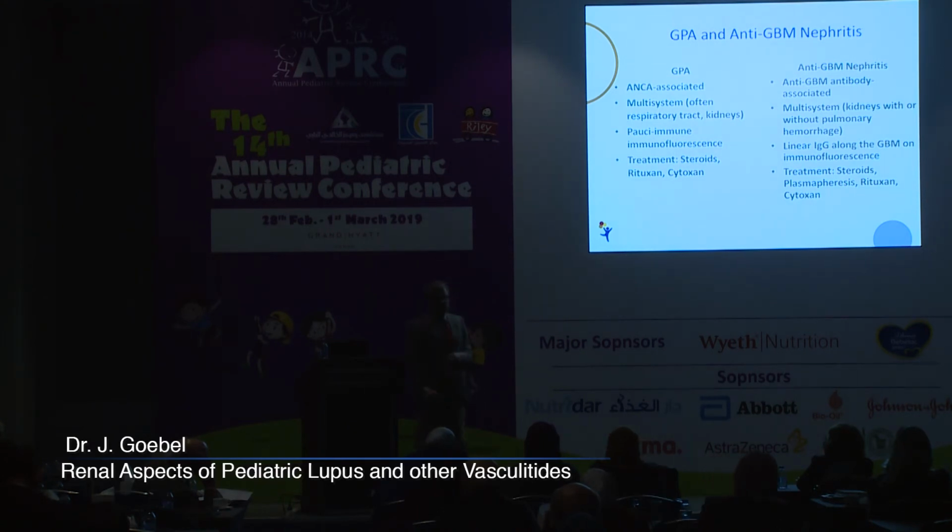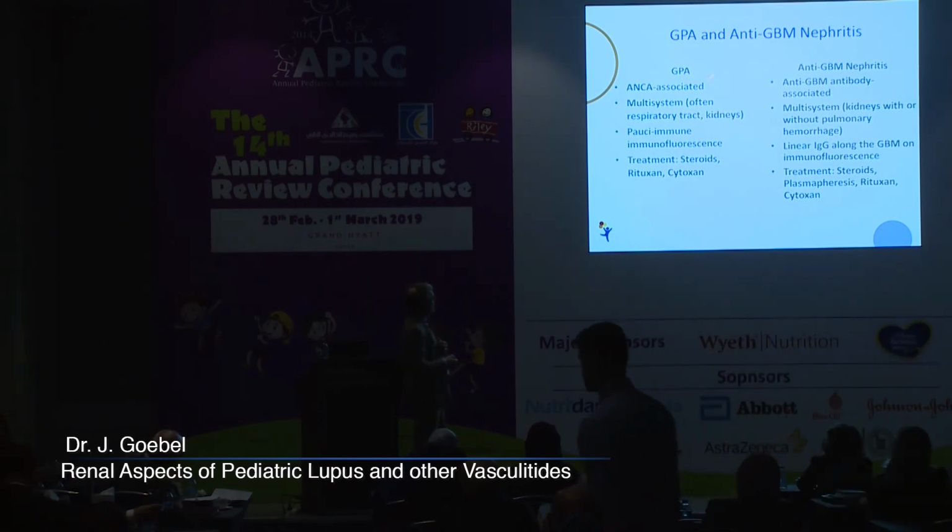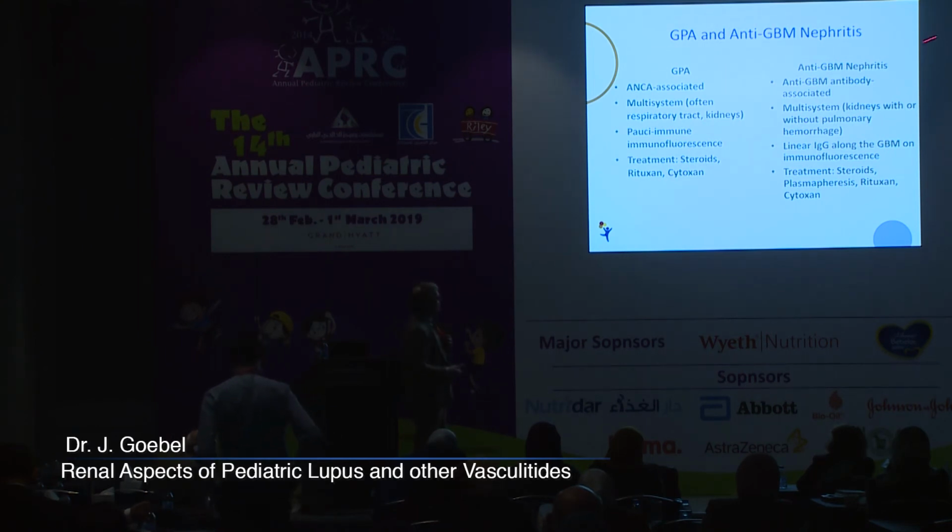GPA and anti-GBM nephritis, I've sort of juxtaposed here because, like I said, they can even occur together, and they certainly have some features that are similar. I mentioned that in GPA, you usually find P-ANCA or C-ANCA, whereas in anti-GBM nephritis, you find anti-GBM antibody in the blood.